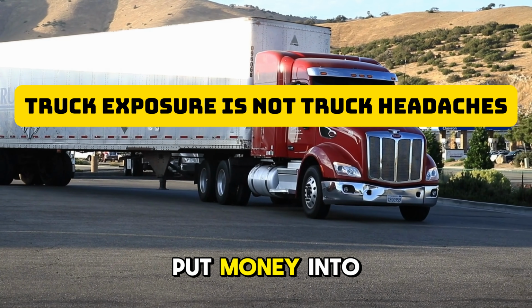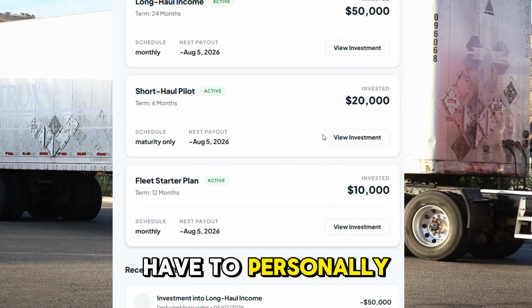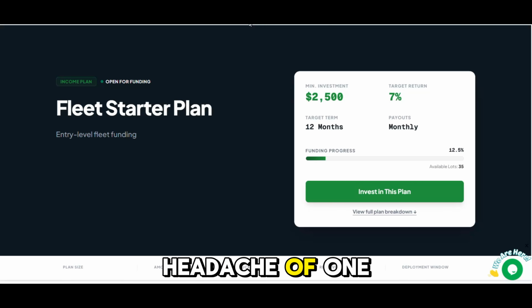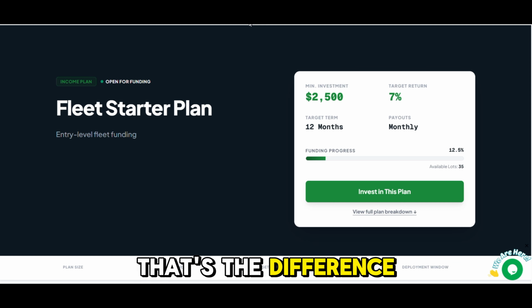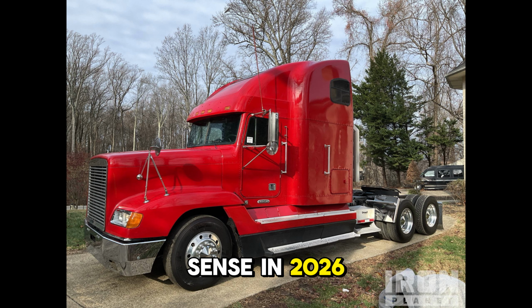I can still put money into trucking. I can still target trucking-linked income. But I don't have to personally absorb the full headache of one truck just to get that exposure. That's the difference. So yes, there's still semi-trucks that make financial sense in 2026.